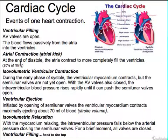And then we have an isovolumetric ventricular contraction. Iso means same. Volumetric means volume. Okay, so the volume stays the same. So this is a time when the AV valves are closed and the semilunar valves are not yet open. That's the isovolumetric contraction. So we can build the pressure up until the semilunar valves open, and then we have a ventricular ejection. That's when the blood leaves the ventricle.